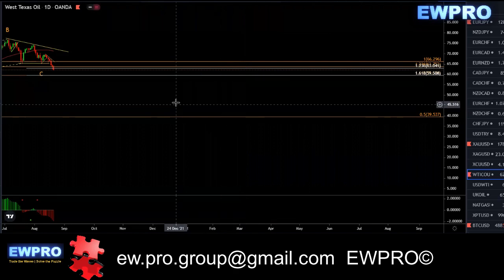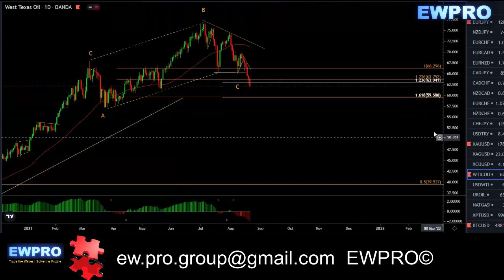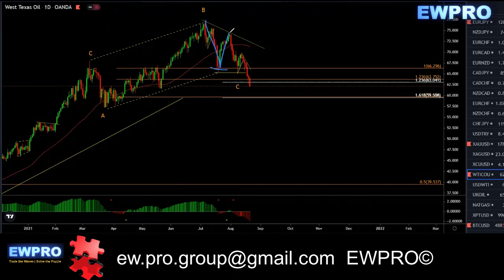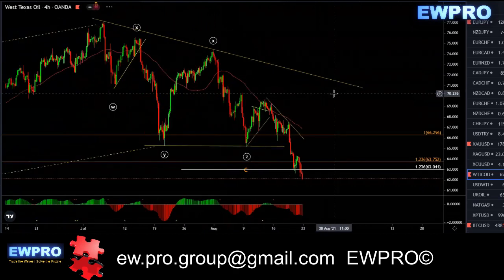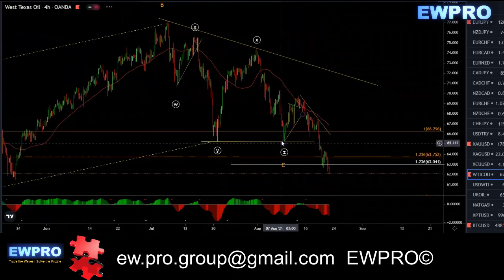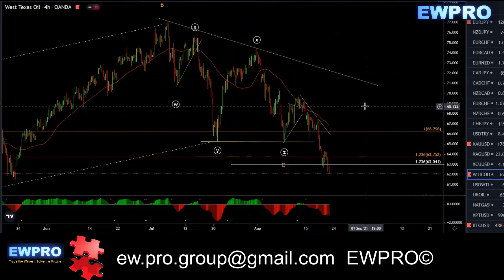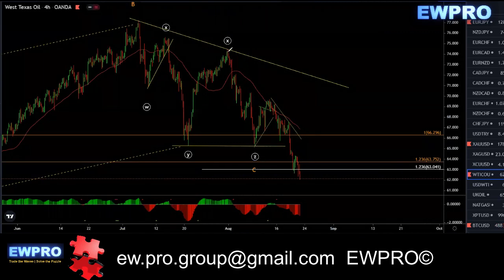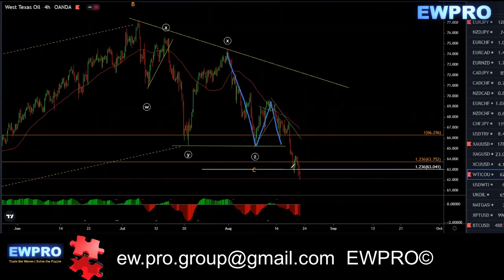I'll zoom in a bit. It bounced off this 100 fib here in this wave C, and I thought, oh, well, that might be all. But then we had that bear hidden on the H4, and we've gone and broken the low. If we go to the H4, we just broke that low for a Z wave down with bullish divergence. Now it's giving even more downside.